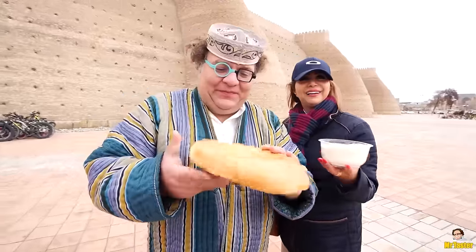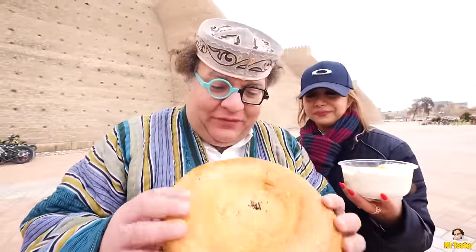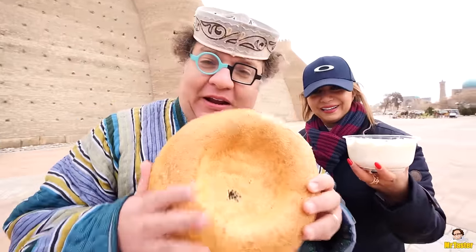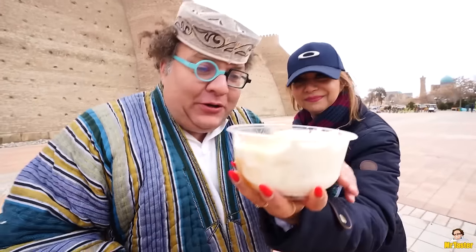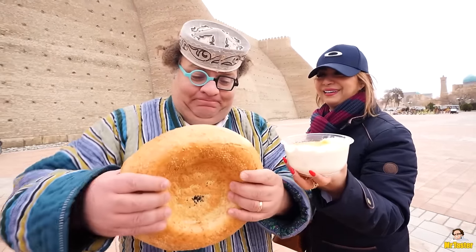Write down your name. Okay, we are in beautiful Bukhara with amazing people and amazing food, and we've got Amiri bread here. Look at this. Wow. It's so light compared to the Samarkandi bread, and we got nigella and we got sesame. And look at this beauty. Honey and kaymak and sashir. Wow. So let's try it.